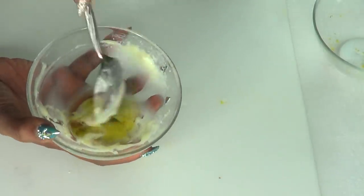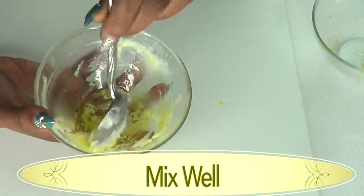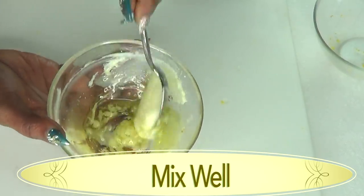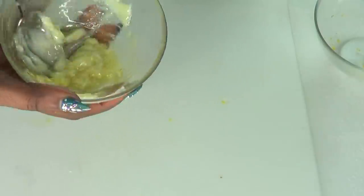And now I'm gonna blend this together. You can choose to put this back in the blender, but because this is not a lot, I think the ingredients get lost in the blender. So I like to blend it slowly with my hands like I'm doing here. It's gonna take a while, but just slowly mix it in.